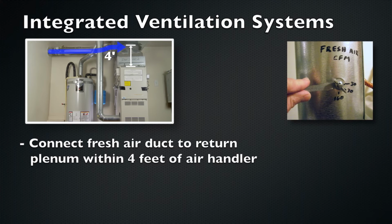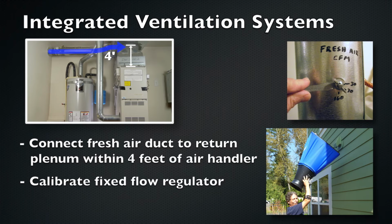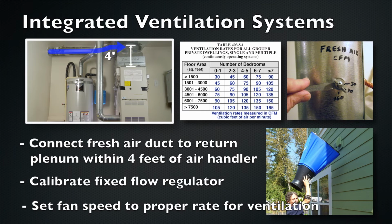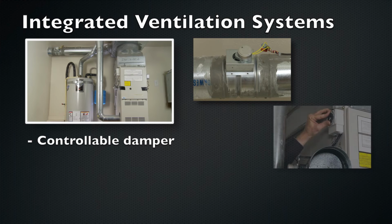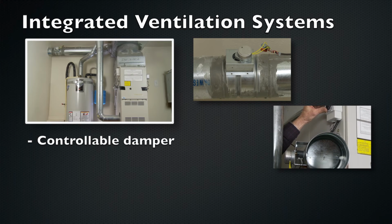One is a fixed flow regulator that must be calibrated to deliver the proper amount of fresh air to the system. Place an accurate flow hood over the exterior intake grill and adjust the damper to the CFM rate specified in the ventilation requirements. Make sure the furnace fan speed is set to the proper setting during the adjustment. The second damper is motorized and can open and close as the system calls for ventilation. This damper is controlled by the occupant, either manually or by automatic timer control.